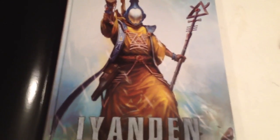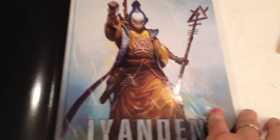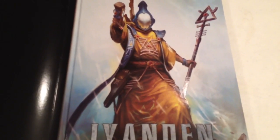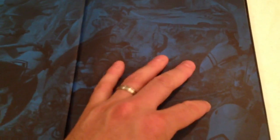So it's the same artwork, same cover format as the codexes. It is 72 pages long, and I imagine in the future all normal codexes are 104, 105. They're the exact same thickness, so I imagine that all the supplements will be exactly 72 pages. The inside cover is the same artwork as you get in the Eldar Codex.